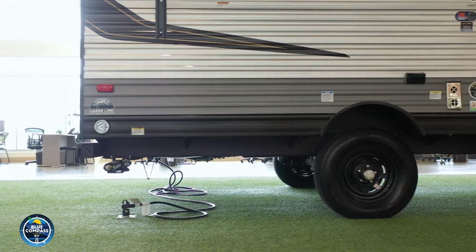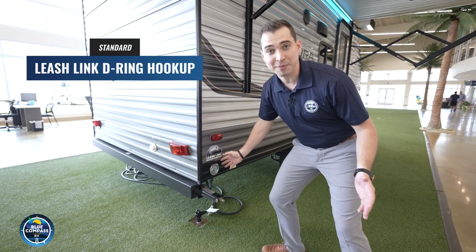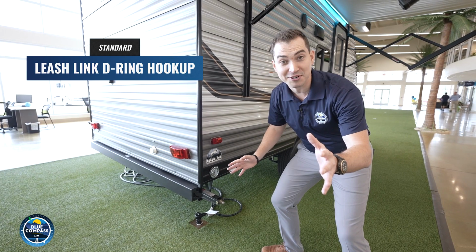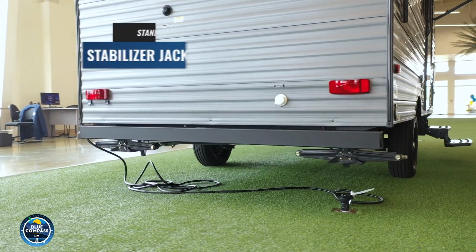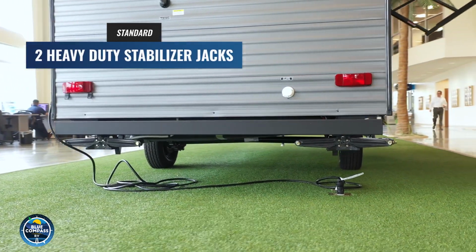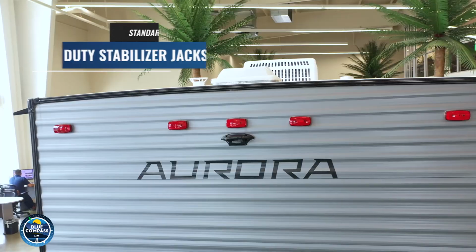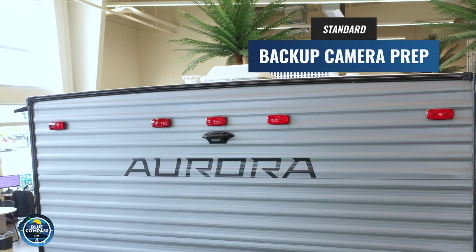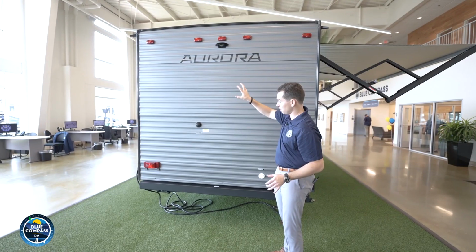It's the little stuff that matters. The leash link right here on the outside where you can hook up your pets and don't have to worry about them running away when you're down at the coast. You've got the stabilizer jacks that keep it feeling sturdy and like a high-end bus when you're walking inside, completely stable. And then coming around the back, you have prep for a backup camera from the factory. It's already wired in. All you have to do is plug in your backup camera.